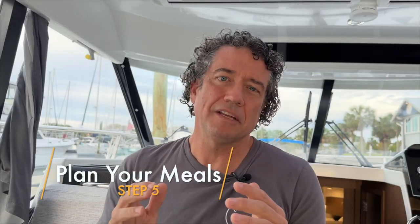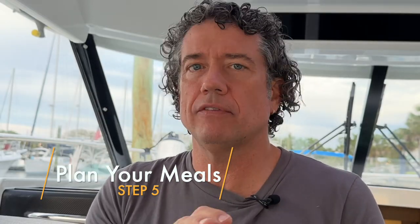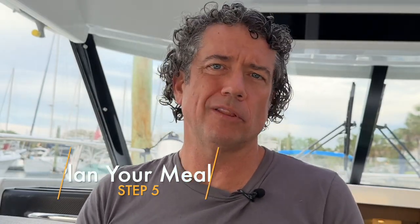Step 5, it's plan the meals and what your provisions are going to be. You're going to want to make sure you have enough food and water on board, kind of the basic provisions. And when you think about how long your trip's going to be, how much storage do you have? Can you go 3 days without having to shop or get food? Can you go 5 days? That's going to be based on your boat, your preference, what you enjoy doing.